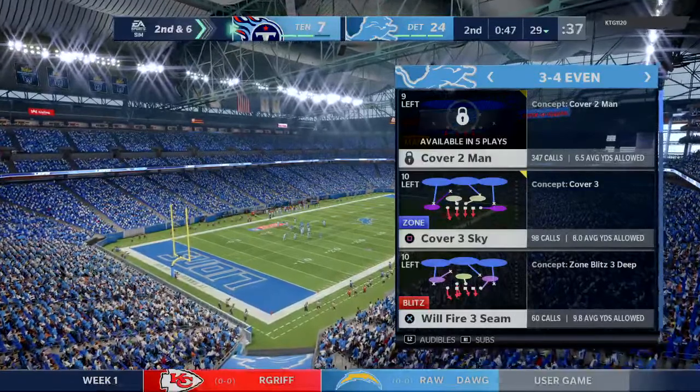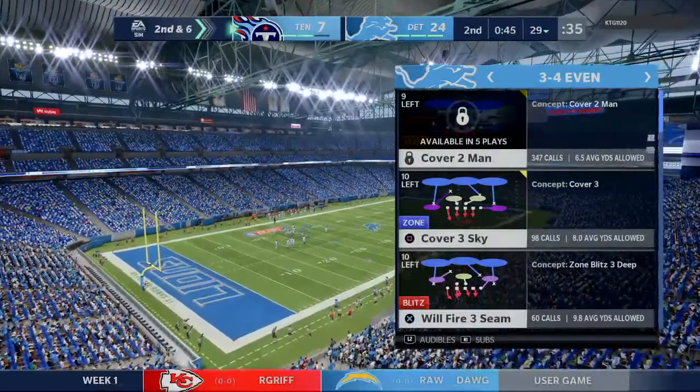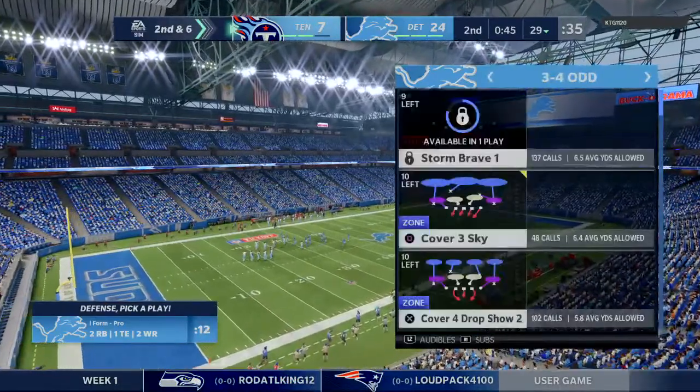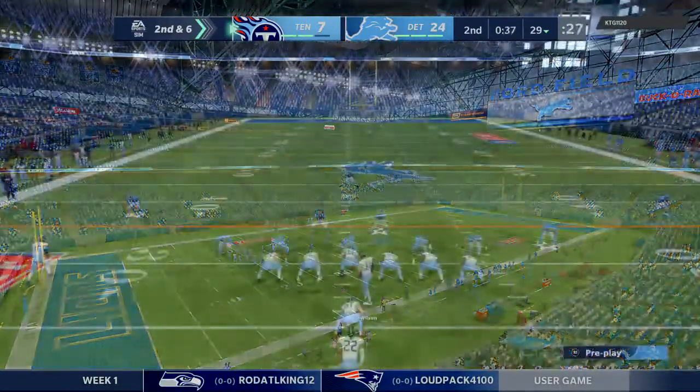But there's also something to challenging your offense right here. You know, hey, guys, you helped dig this hole. See if you can get us out of it a little bit before the half runs out. Let's go make some plays.